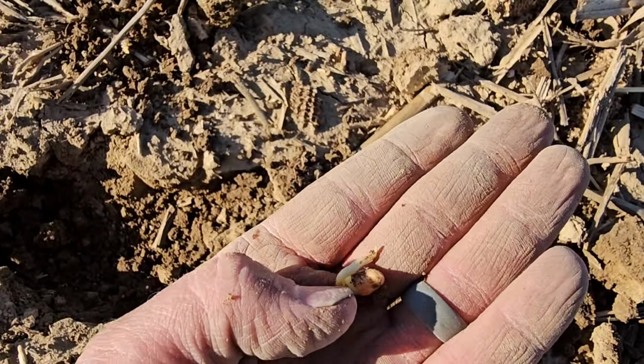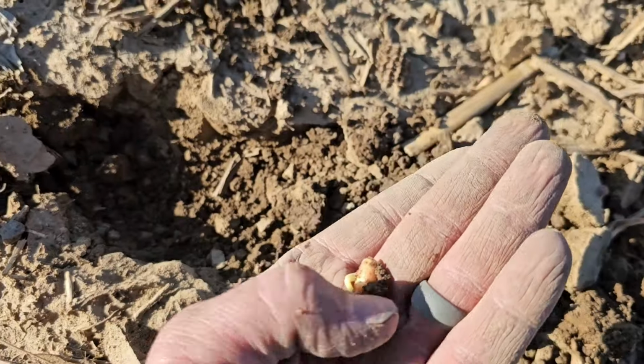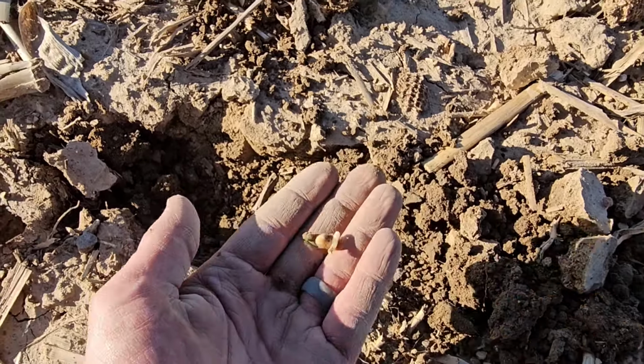So you can see we've got a much longer root coming out of there now, starting to push its way towards the surface, but we still got a long ways to go. They're not ready to come up by any means. Let me do a little digging, then I'll show you what we got.